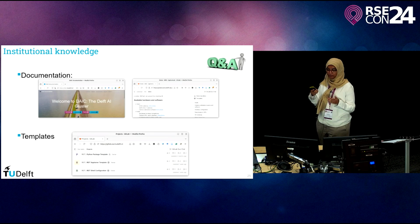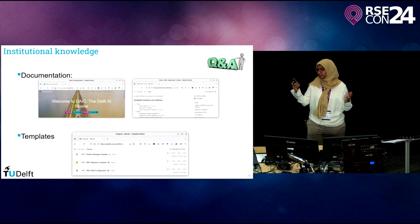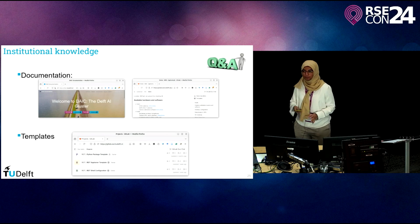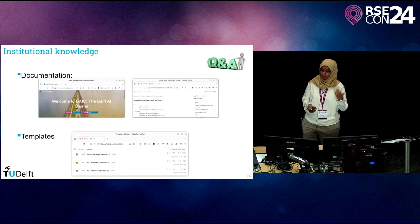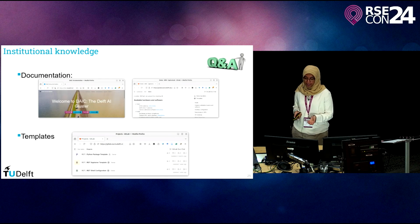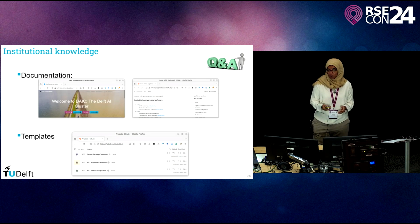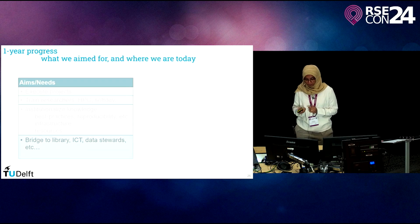And also templates, for things like an Apptainer template that also has Conda and pip dependencies with it. So it's just a template, you change a bit, and then you are done with your Apptainer image in a few minutes. Also some basic shell configurations that make your life easier as an HPC user. And a Python package template that allows you to go from, okay, this is my Python code, to this is my Python package publicly available.